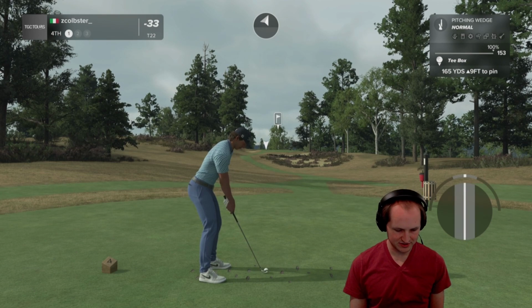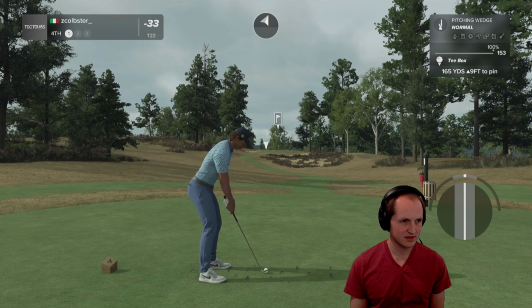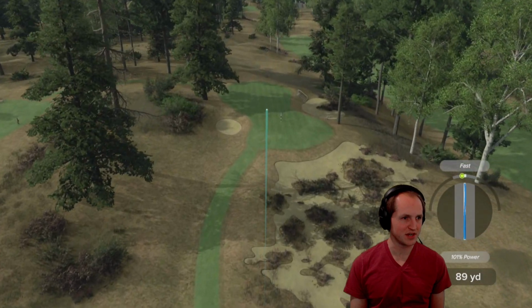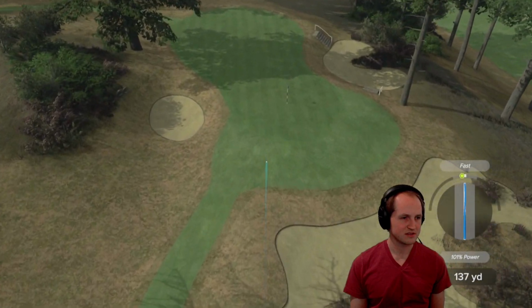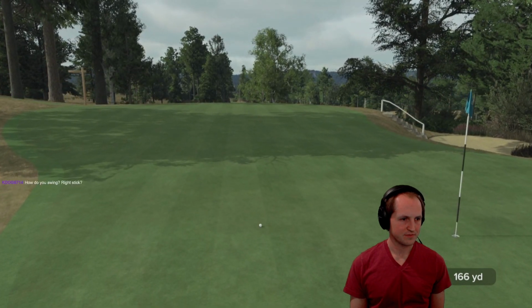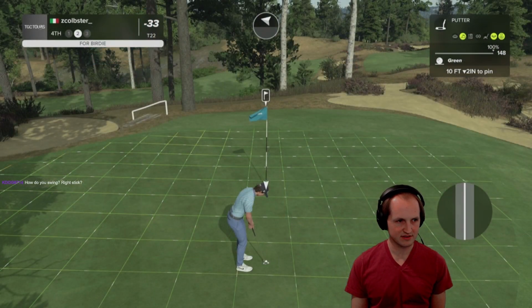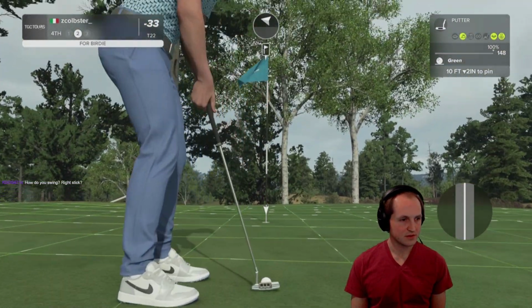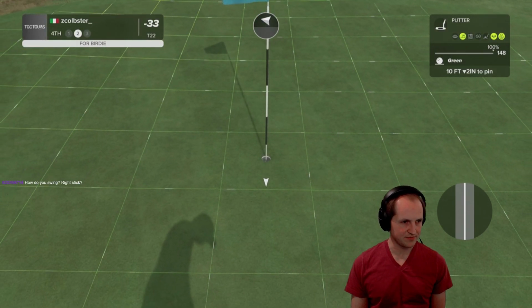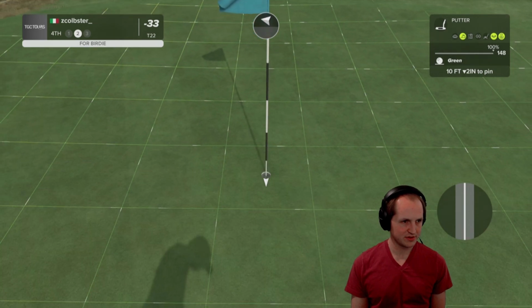Alright, I need to do a better job of feeling out my swing before I actually take the shot. So I think that's part of where I've been going wrong. I swing with the left stick. Left stick, one thumb. I call it like a perpendicular grip.